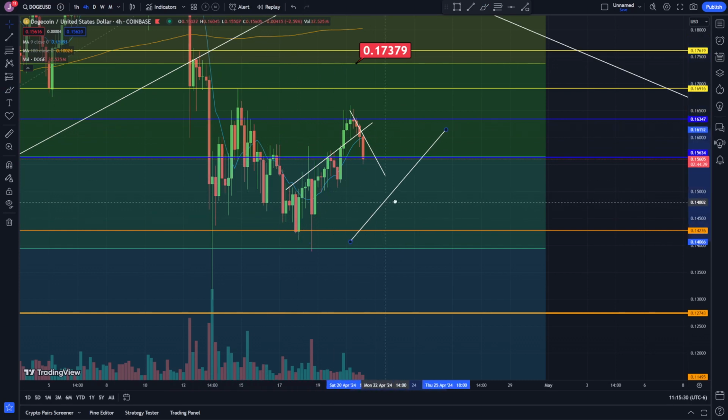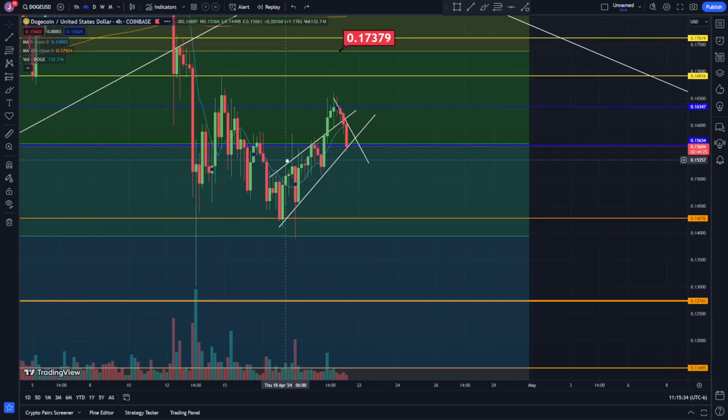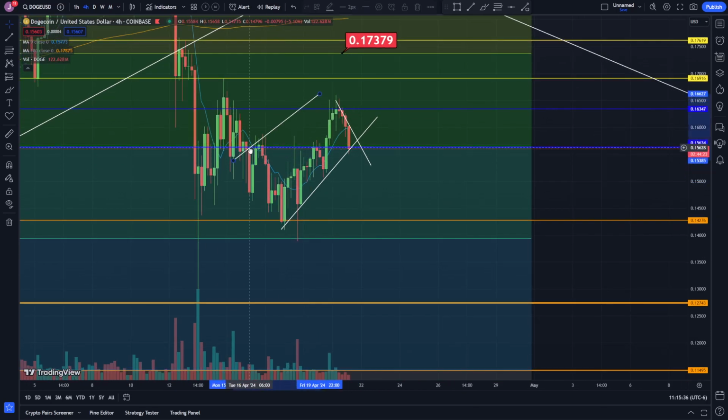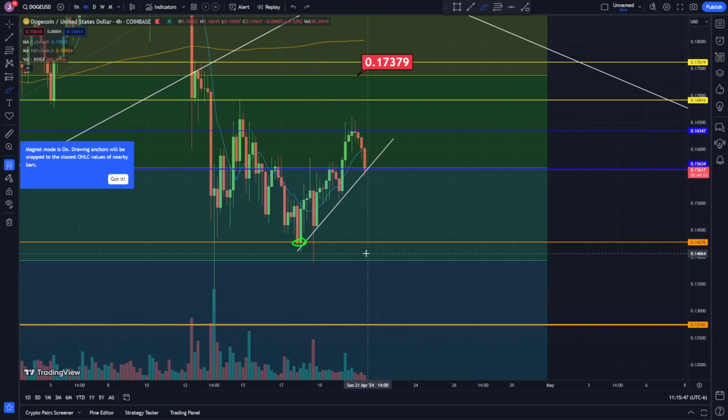Let me go ahead and delete these real quick. Actually, let's keep that one on there, because that's the main one that we're pretty much watching right now, just that uptrend. Once it breaks to the downside, then I'm going to be much more confident in a limit order right here at one of these levels. I'm not sure if I want to go at, like I said, the previous bottom or the Fibonacci retracement level.